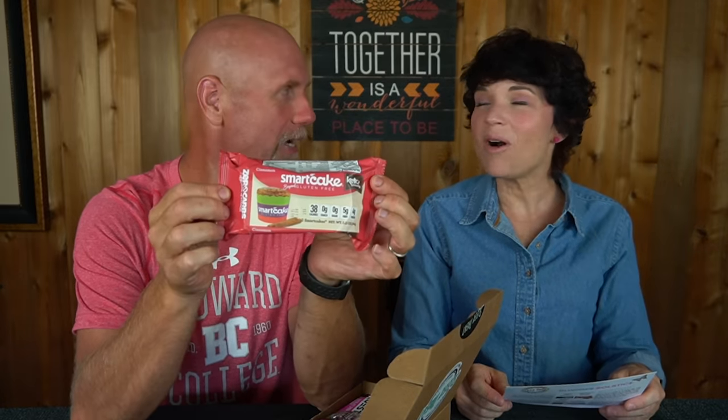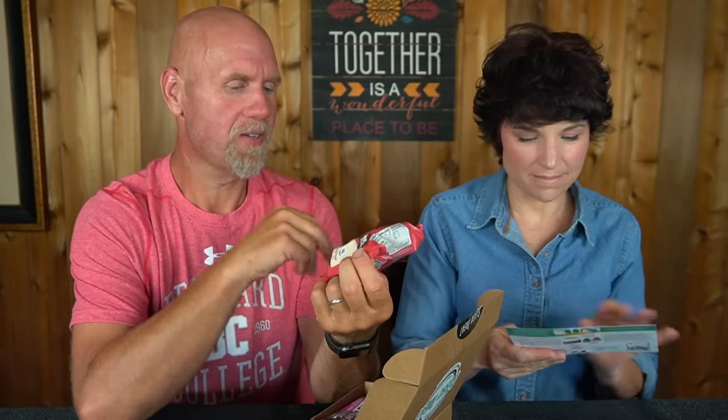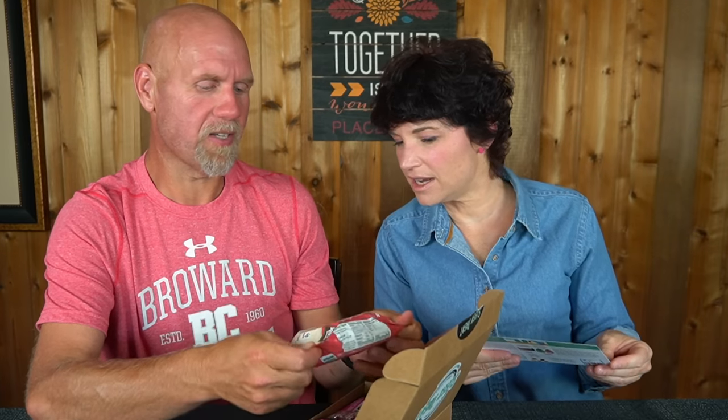Okay, so let's go back. I see some things in here I'm excited about and some things like, I don't know. But here's the first one. Smart cakes. I'm always excited about smart cakes. We love smart cakes. What flavor is this? This is my favorite, cinnamon flavor. I don't think we have to really go over much on this.